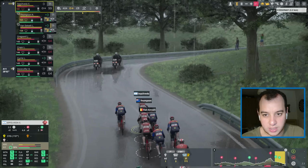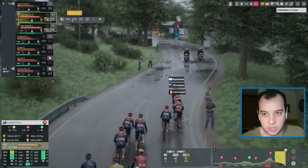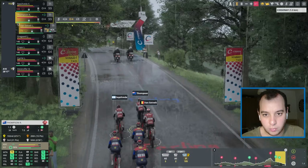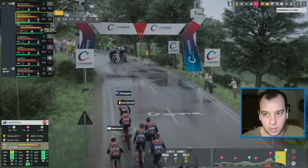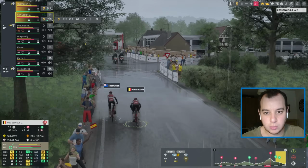Sepulveda now going 99. Ruben Thompson and Lennert van Eetvelt, we're in perfect position to take the victory here. Now we're going to go 99 with Ruben Thompson with 1.4 to go. No one is following our wheel right now. Ruben Thompson is going to sprint. Oh, we've got a gap. We've got a gap. This should be an easy win.